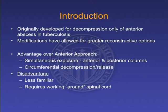As you know, this technique was originally developed for decompression only of anterior paraspinal abscesses in tuberculosis. With various modifications and obviously progression and enhancements of instrumentation, it's become very useful from a reconstructive standpoint.